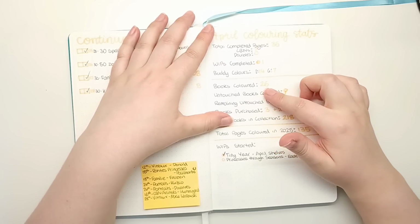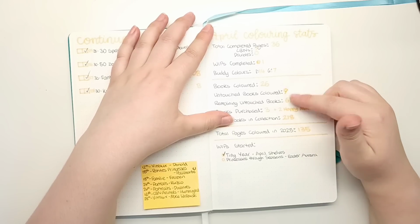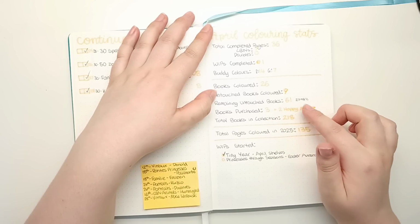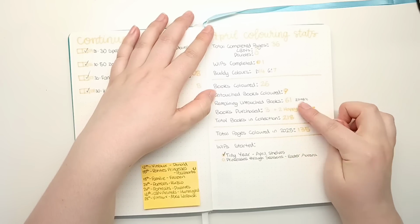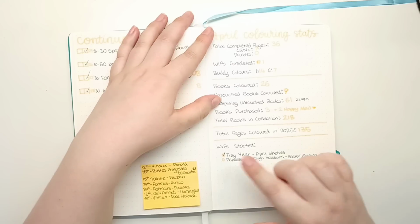I coloured in a total of 26 different books. I coloured in 9 previously untouched books, which makes my remaining untouched books 61 or 27.98%. And I think that is the first time it's ever been under 30% untouched, so really happy with that one. It's moving in the right direction.